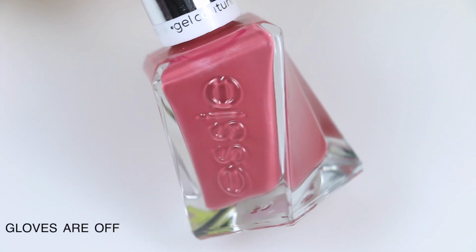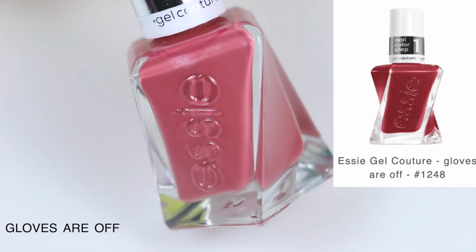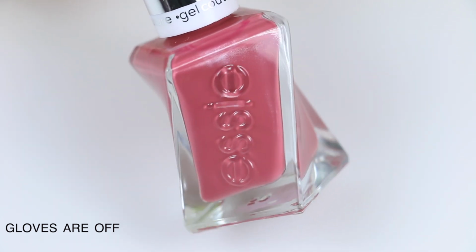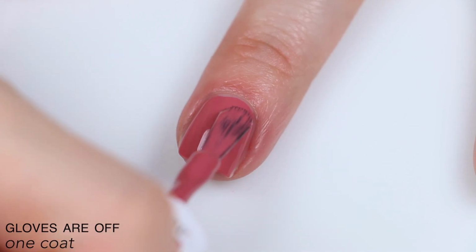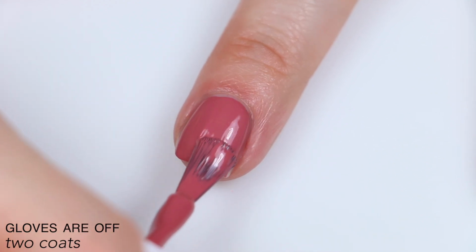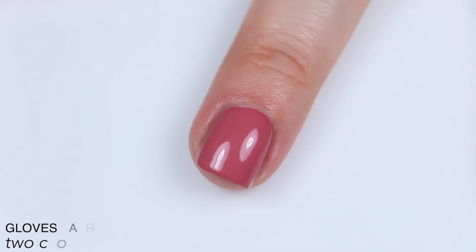So the last polish is called Gloves Are Off, and I actually took a screenshot of what the promo picture looks like from Essie on this one because it is egregiously off from what the color actually is. I'm going to go ahead and describe this as a mauve because no one can decide what mauve is, so I'm going to describe purple and red as both mauve. By far, this has the best formula and coverage from any of the other polishes. The shimmer in here is harder to see, I think probably because it's a little bit more opaque, although you would think it would stand out better against a darker color, so I don't really know. This covered completely for me in 2 coats, but I could see this also being a 1-coater for some people. So that is 2 coats of Gloves Are Off.